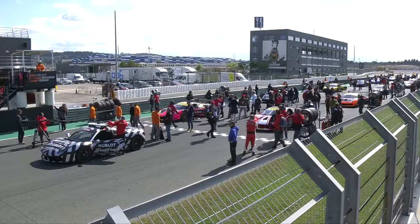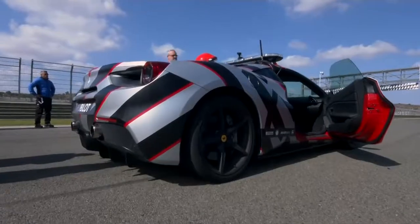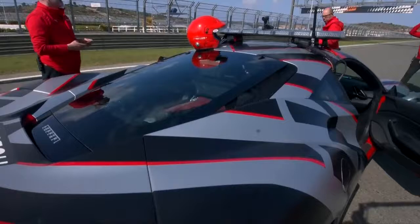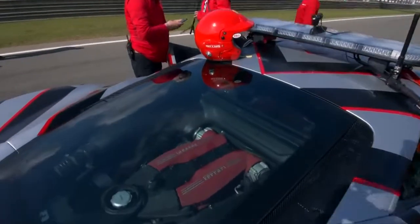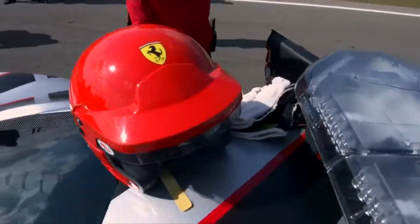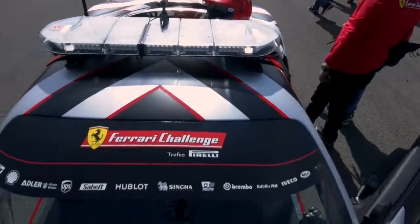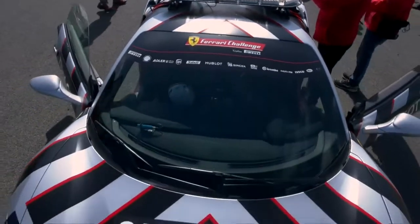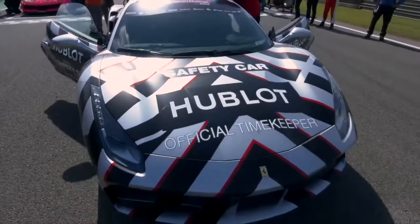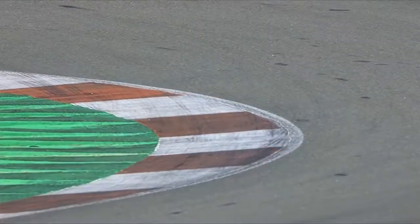The new liveried Hublot safety car is at the front of the pack of cars, which sees a fantastic start for Eric Chung going from pole position, and alongside him is Corinna Gostner. So there is that stunning livery that's been put onto the Hublot safety car for this season. And not only does it wear those colours here in Europe, but also across other regions of Ferrari Challenge: North America, Asia Pacific, and of course, new for 2019, the UK. So the Hublot safety car there.